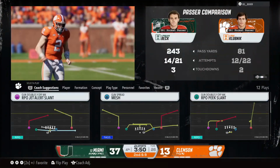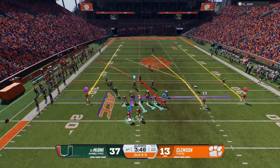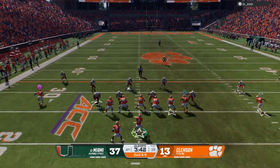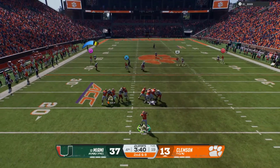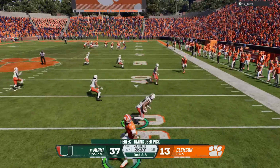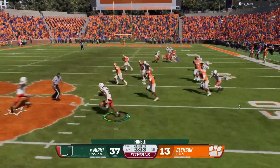Just a short pickup. Well, and here's the problem offensively. Because you're trailing by so much so late in the game, the defense now is going to be playing big zone coverages, and they're going to allow you to throw the ball underneath in the middle of the field. Oh, he's going to take a shot at the DB. And it is another interception. Just a terrible struggle for this quarterback.